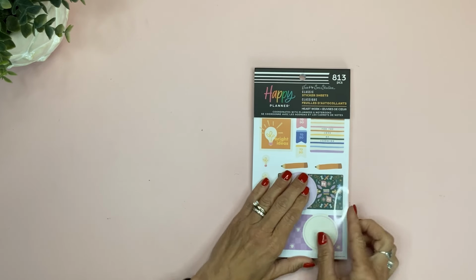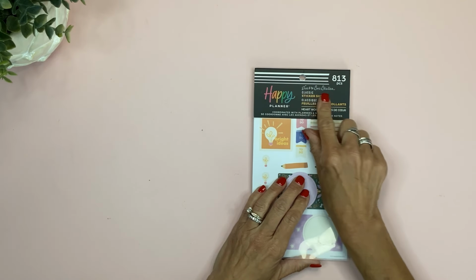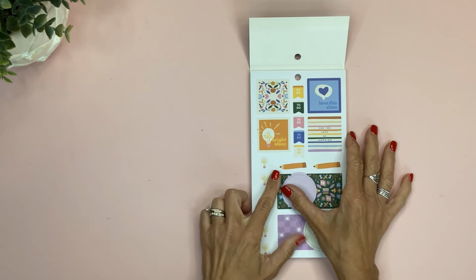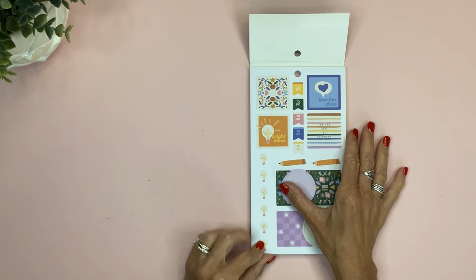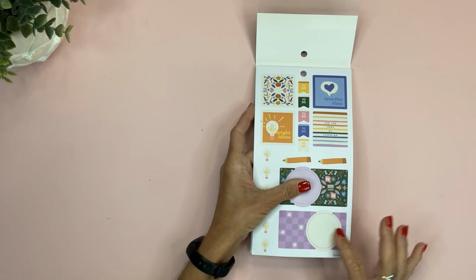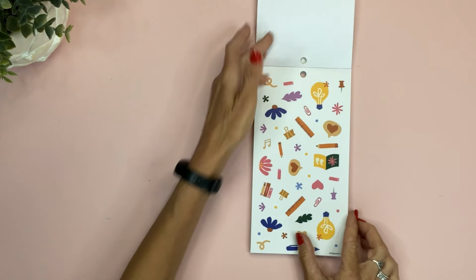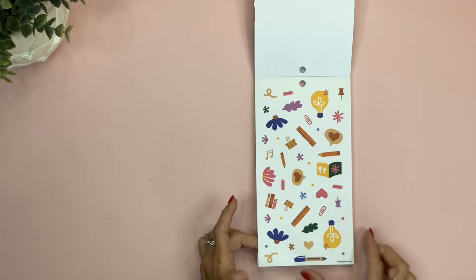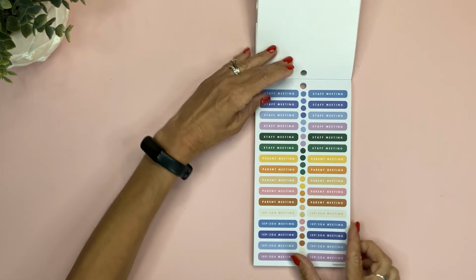And then this is called Heartwork. This is the collab with 2 If by C Studios. So we're gonna start out with just really cute illustrations. Look at the little light bulbs, pencils. We've got some circles here and little decorative squares. This is on clear. How cute, with all the flowers and leaves and school supplies.